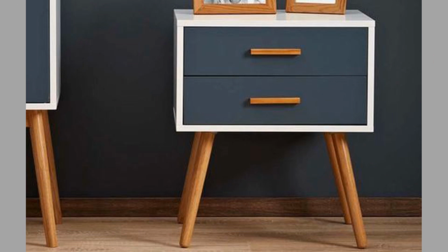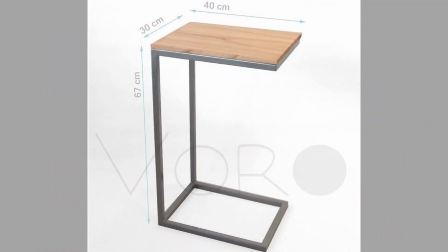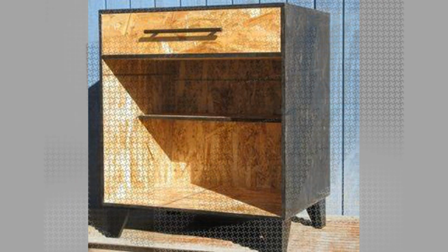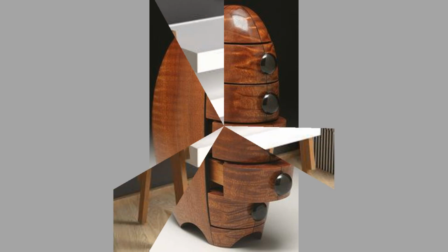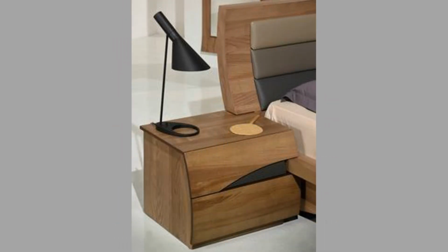In addition to customization, making nightstands and coffee tables can also be a cost-effective solution. Purchasing high-quality, custom furniture can be expensive, but creating these pieces from scratch can significantly reduce costs. By sourcing materials independently and investing time in the crafting process, individuals can save money while still achieving a high level of craftsmanship. This financial benefit makes it an appealing option for those looking to furnish their homes without breaking the bank.